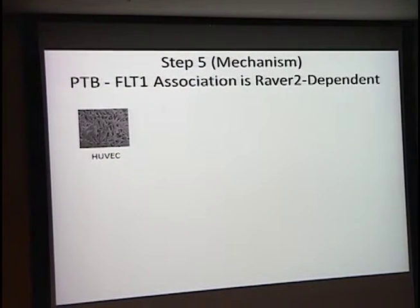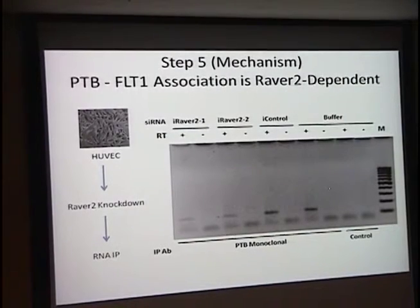So the next step that we were interested in was seeing if there is a relationship between binding of PTB to the FLT1 RNA and Raver 2. So we decided to do a sequential experiment where we knocked down Raver 2 first and then did RNA IP to see if that affected occupancy of PTB at the FLT1 RNA. And so this is the data for that experiment. We can see that the HUVEC cells were treated with either Raver 2 siRNAs or control treatments, either control siRNA or a mock siRNA treatment. And then immunoprecipitation was performed either with a PTB monoclonal antibody or control antibody. And then PCR was performed for FLT1.